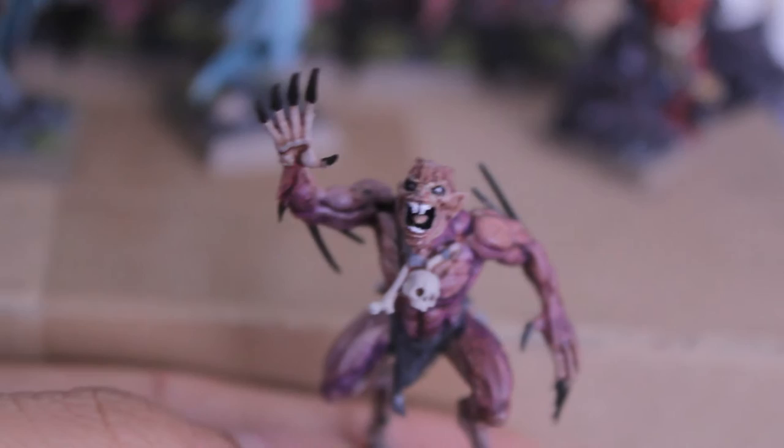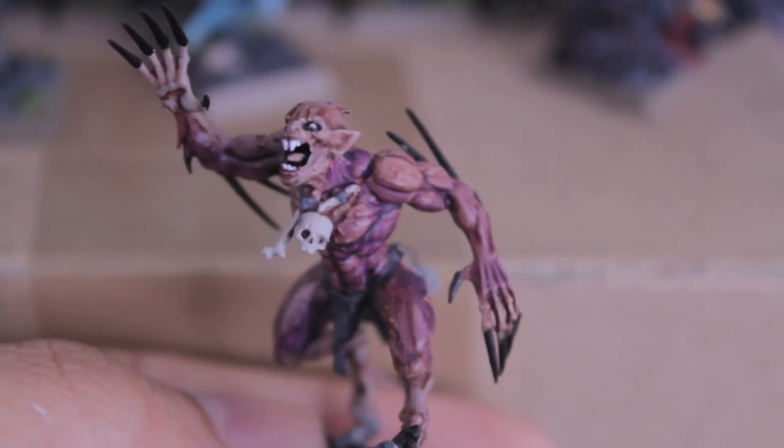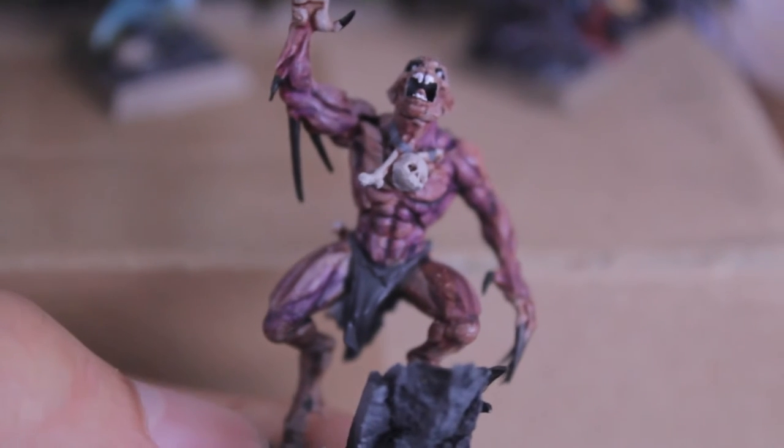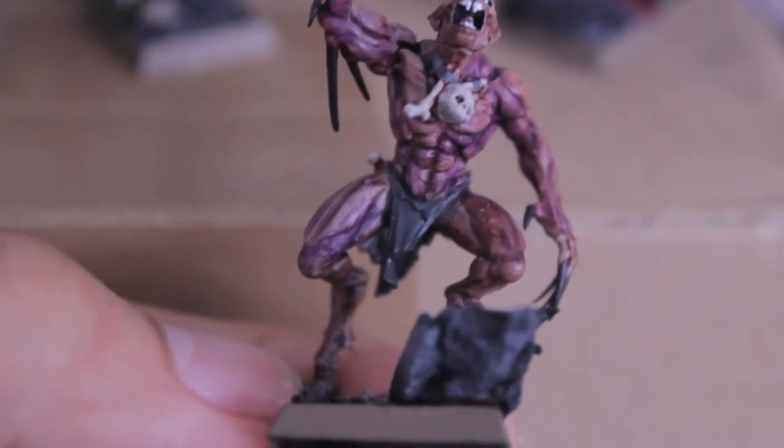Since they already have the zombie dragon rules out, and they're just tweaking those rules, looks like, ooh, did I really paint this guy up like this? This looks disgusting.